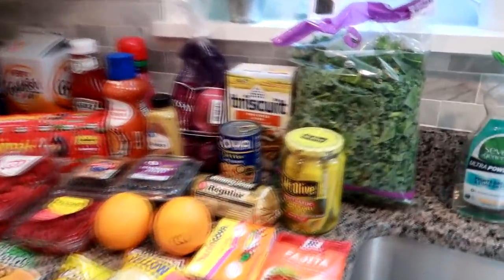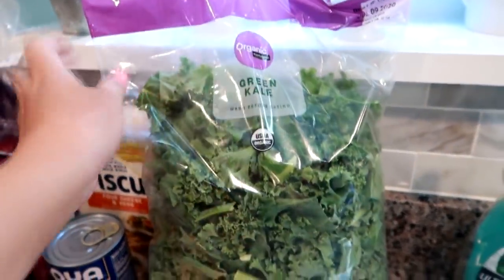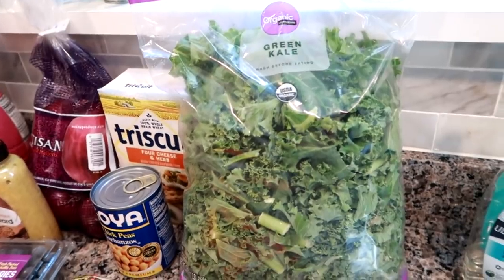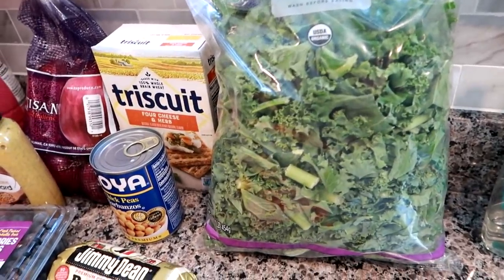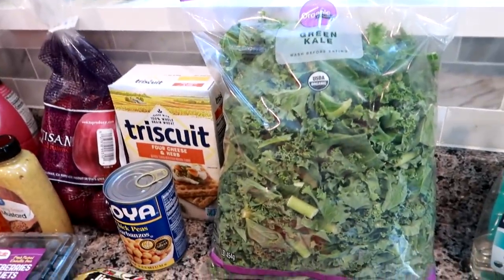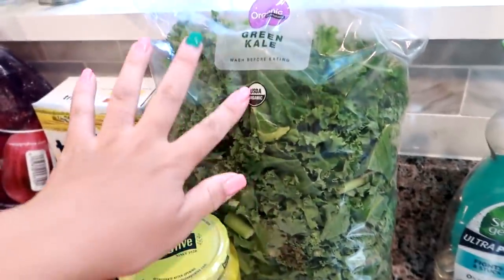So I'm going to start on this side. I got this huge bag of kale. This is just the Great Value Market Side brand. I think it was like $3 and change, but it's huge. I'm going to use about half of this for the Zuppa Toscana, which is an Olive Garden copycat soup. This and this are the only two things I didn't have to make it. Whatever's left I'll do maybe some kale chips, or I can just chop it up and put it in a salad.